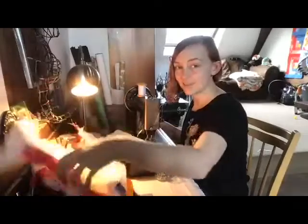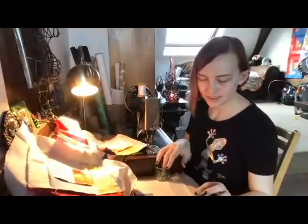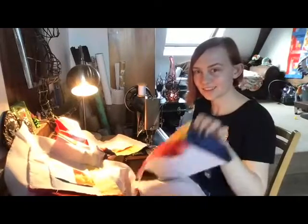Can see there's a lot of fabric going on here right now, but I'm getting close to the stage where I can start clipping these. There's another one.